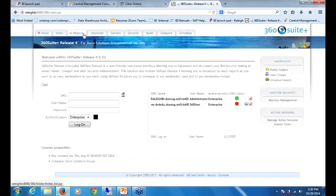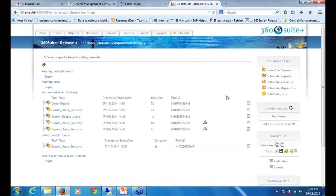Once logged in, at the top I can see all the tabs that allow me to browse or navigate on the BI server. I can use the Users tab to control the users and user groups. I can use the Object tab to manage the folders and folder structure. I can manage universes using the Universe tab. I can manage the security using the Security tab. I can do auditing from the Audit tab. But for now, let's take a look at the Schedule tab, which has the backup and restore options.